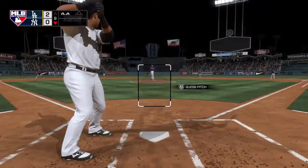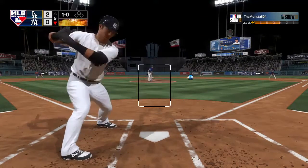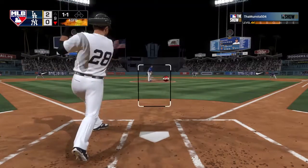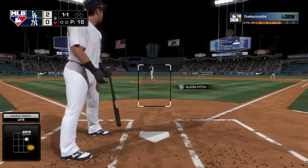Now at the plate, Austin Romine. Third trip to the plate for him here tonight. 0 for 2 at this point. Fastball off the plate away. It's ball 1. Swung on and missed. Outclassed by that fastball for a strike.